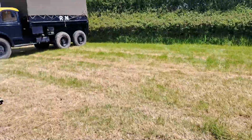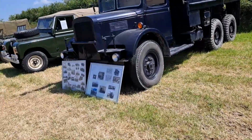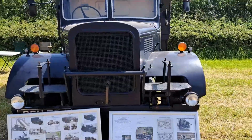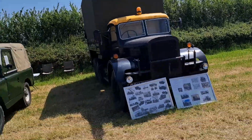I wonder why it looked like a Green Goddess fire engine, because those were about 1956, I think, the Green Goddess ones. Then we've got, what on earth is this? It's a 1945 Austin K6 breakdown gantry truck, which we saw earlier on. I've got to go right back in order to get this in frame up there.